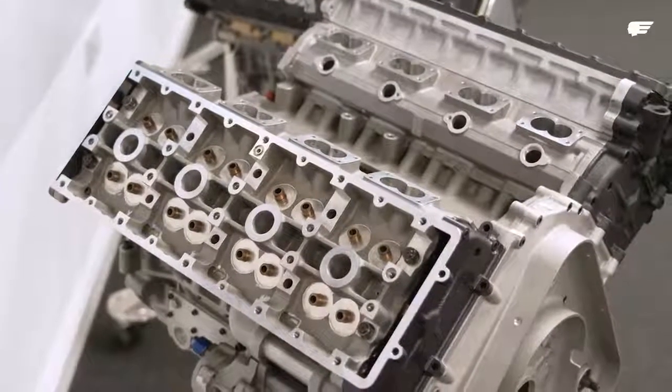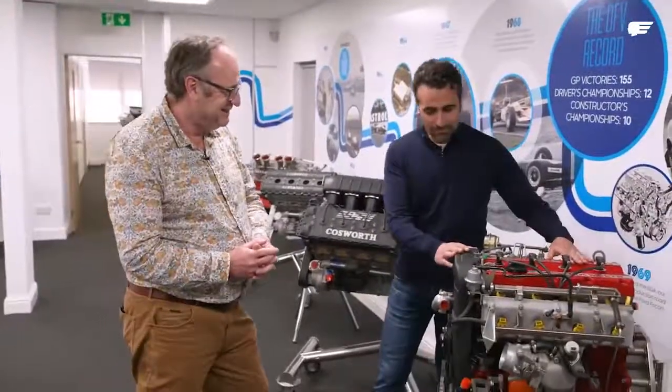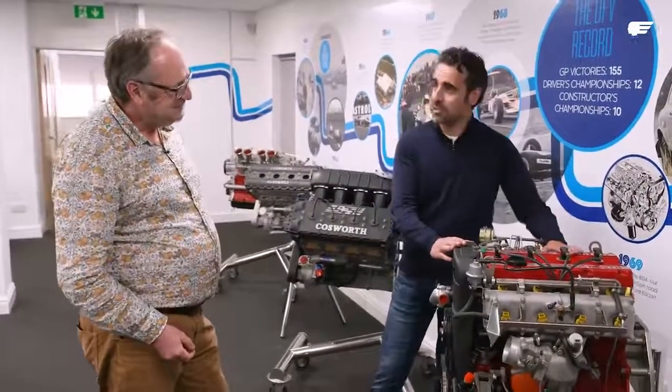So true. It's going to be a great chapter in Cosworth's history. Let's move up the timeline here. This engine's kind of part of my childhood. I mean, who of my era doesn't remember the Sierra Cosworth?